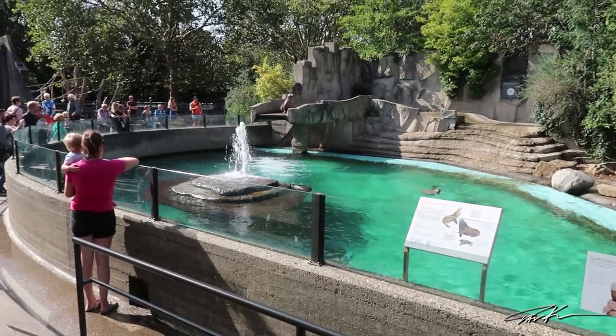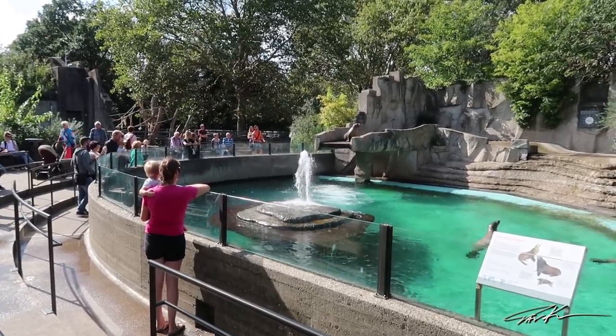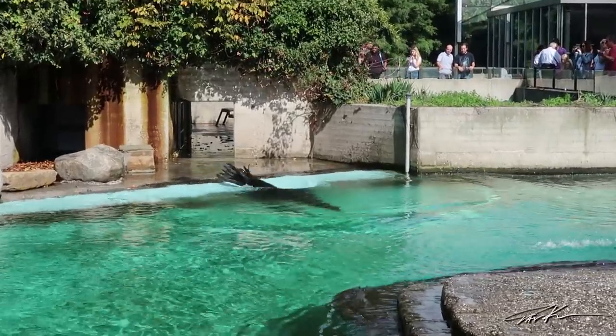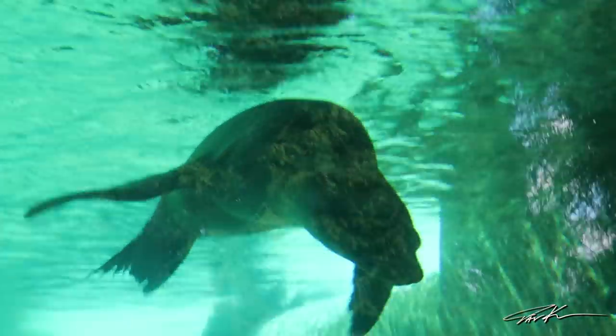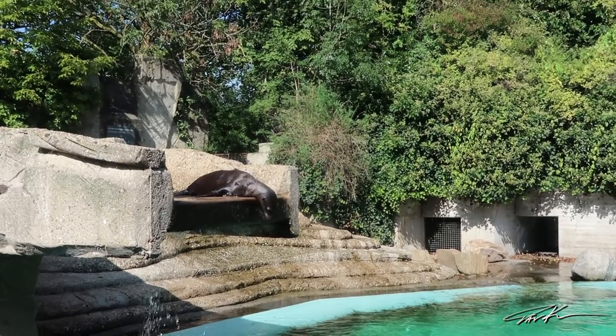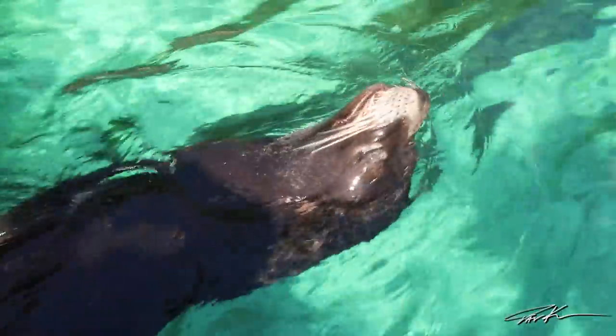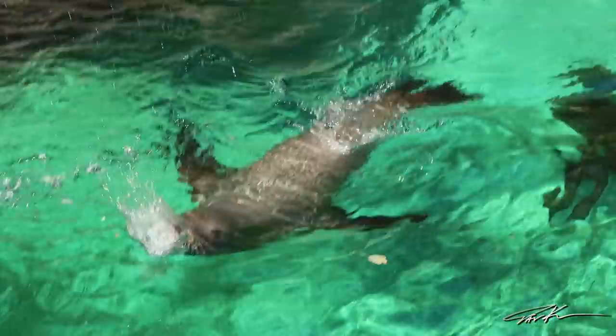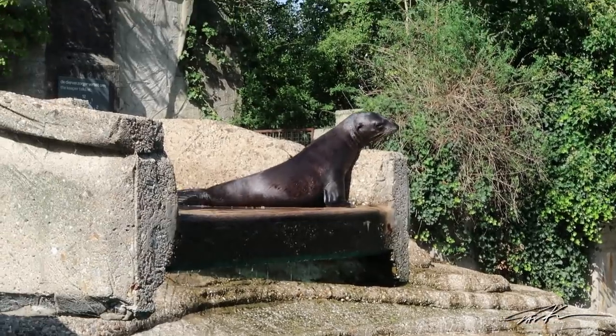All right, here's the seals. Are they gonna jump off there? Come on, buddy, do it. You can do it. Don't be afraid. Do it, buddy. Okay. All right, kids, I want you all to Google how to say seal in French.